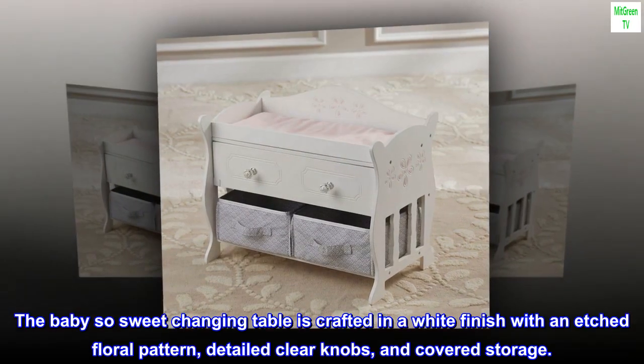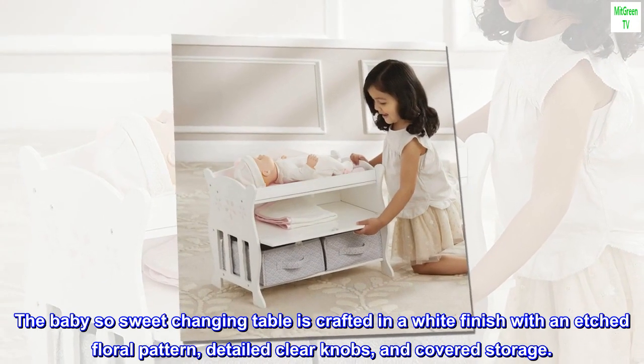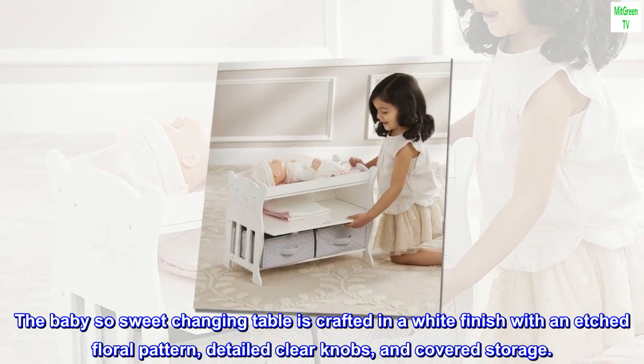The Baby So Sweet changing table is crafted in a white finish with an etched floral pattern, detailed clear knobs, and covered storage.